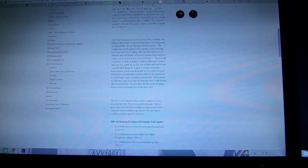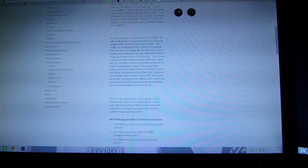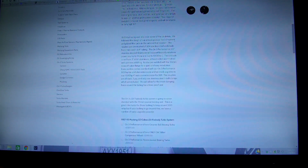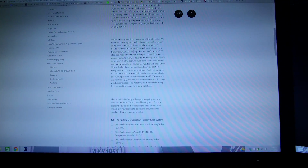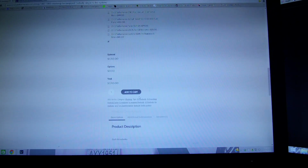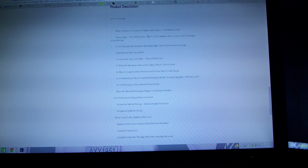But I just found them searching around recently when I decided that I could probably do a turbo system for cheap, and pretty much the same cost as doing a nitrous system. So I thought, why not look into it, because I've done a lot of research already on this. So basically they just talk about their kits. It's supposed to come with all this right here.